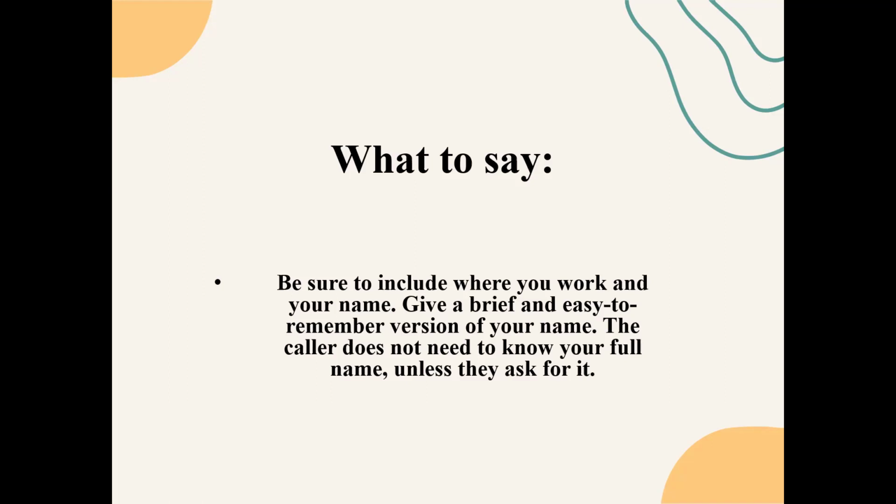If you try to be very formal and very official, it can take a long time and a lot of people won't understand. So better to be easy and choose the shortest name and the one that people will understand. They don't really need to know, usually. They don't need to know your full name, unless they ask for it. They might need it for their form or whatever it is they're filling out.